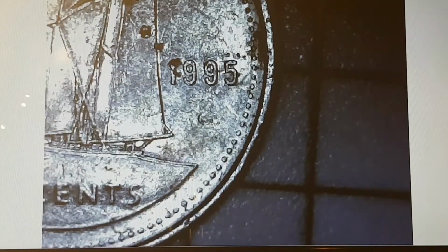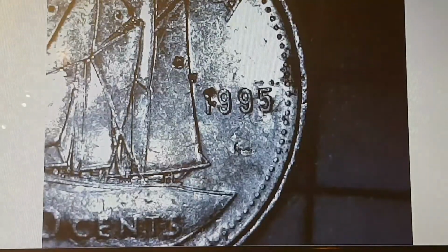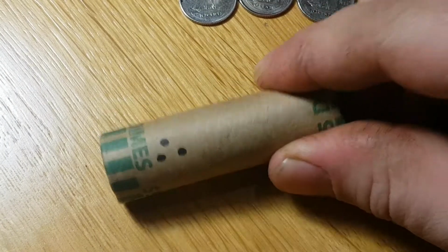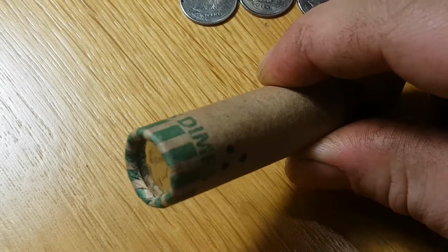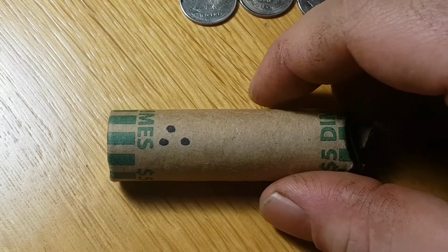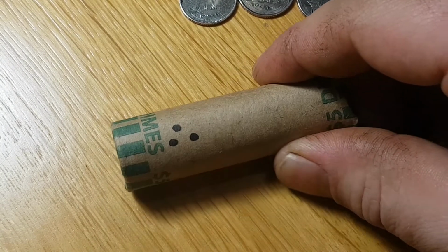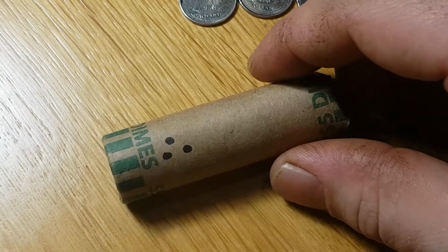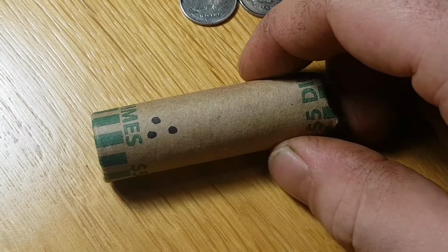Roll number 2, and I already have it under the scope. It is a 1995. Roll number 3 didn't have any finds. Because we're hunting dimes, there's not as many designs on the coins as the quarters. So finding anything new is going to be a little bit tougher with the dimes, especially since I already have so many rolls filled up. But we're always on the hunt for silver and always on the hunt for more. So we'll see what we can find.